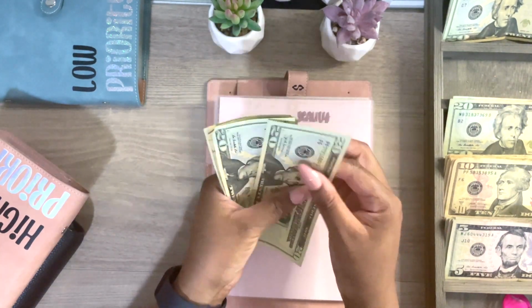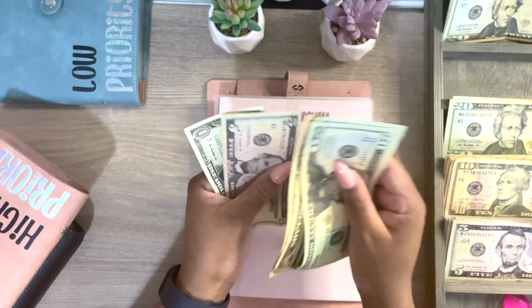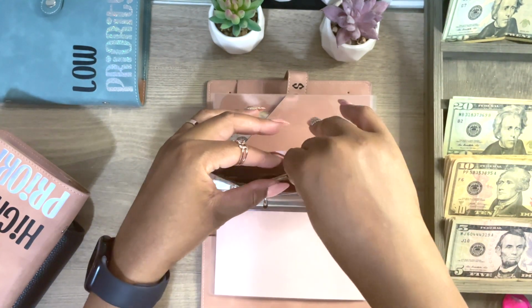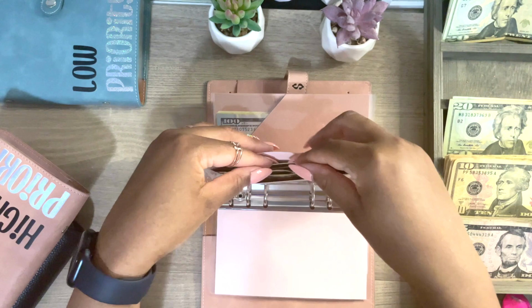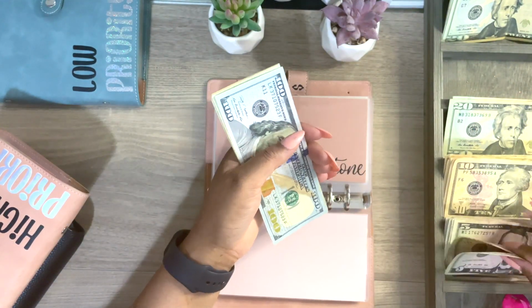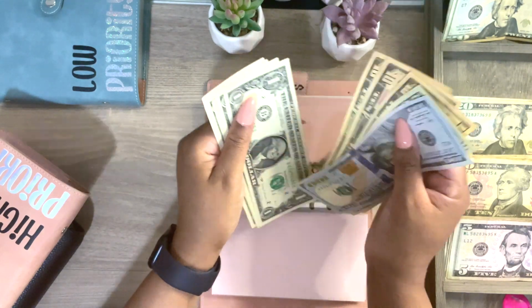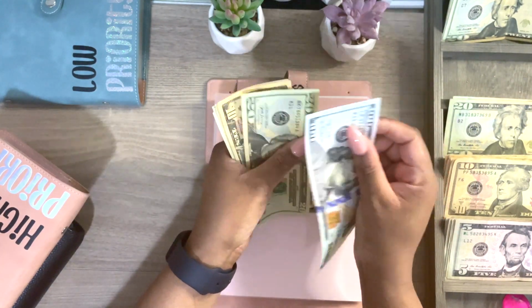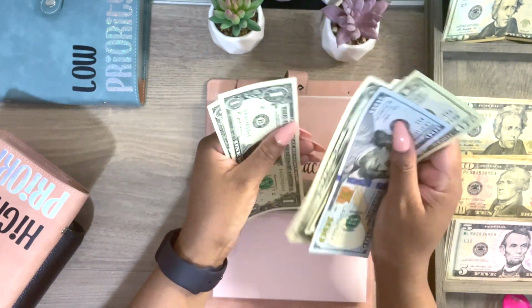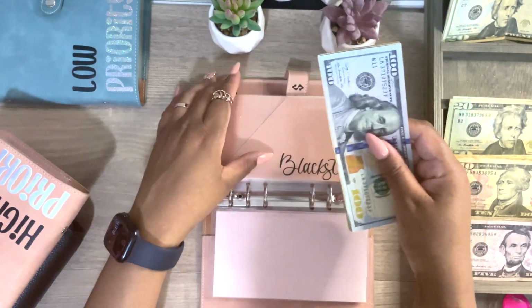Beauty is going to get $10. And so beauty now has 86. Blackstone is going to get $5. Blackstone now has 160.